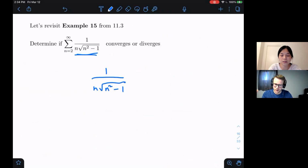Like I said, this works 95% of the time. We need to figure out what to compare with. What is a good comparable series? And so again, we're going to go along all of the factors. Looking at the numerator, we have only one thing, 1. And so it's the most important piece.